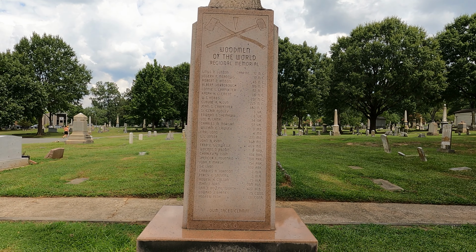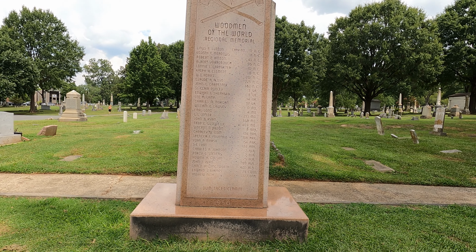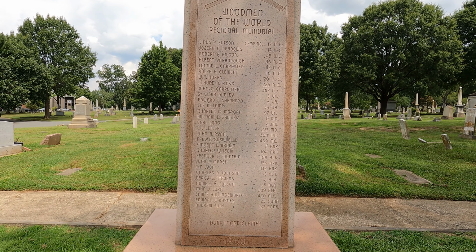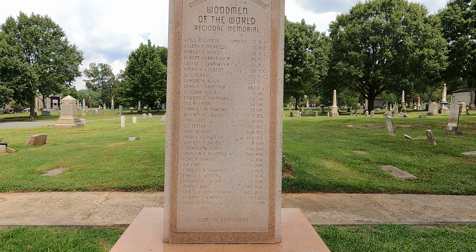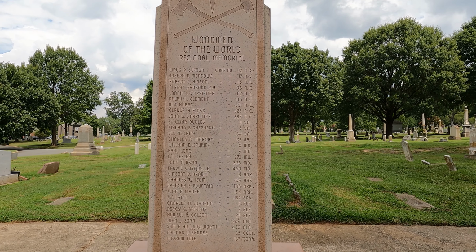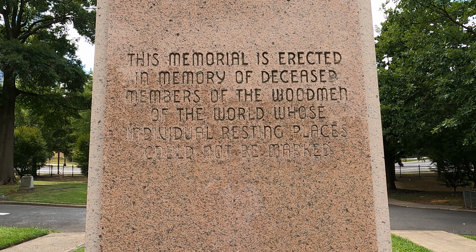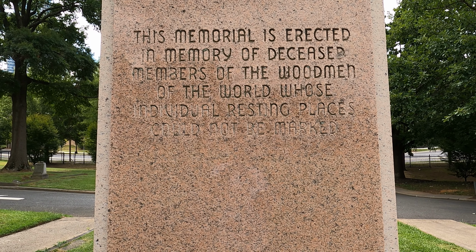All right, so I'm standing in front of a Woodmen of the World regional memorial. This is about 6 to 8 feet high, carved from pink granite. It contains the names of people who do not have a final resting place. Woodmen of the World believe that every member should have a final resting place with a headstone. Let's look around the back. There is some verbiage about that. This memorial is erected in memory of deceased members of the Woodmen of the World whose individual resting places could not be marked.